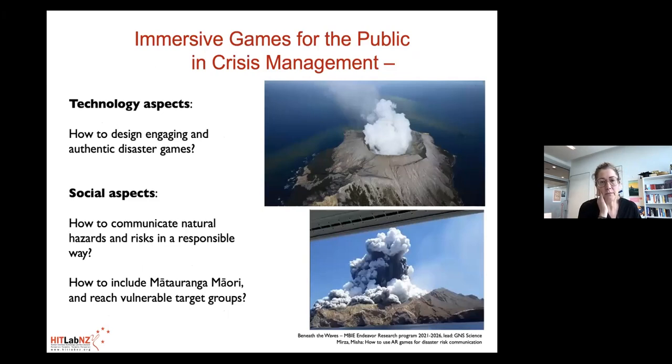Based on the work of Amir and work that's already done here at the HIT Lab, also by our colleague Simon Hurman, who does a lot of work in this area, we were able to become part of one of the new MBIE Endeavour research programs called Beneath the Waves, led by GNS Science, where we will produce a lot of realistic data around White Island.